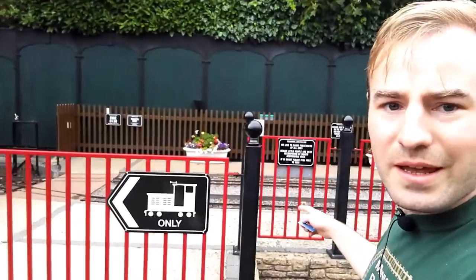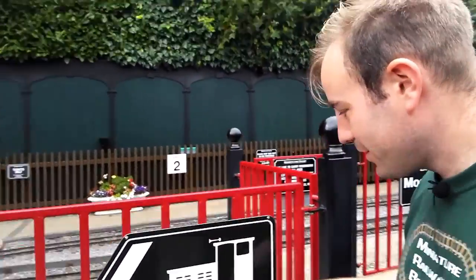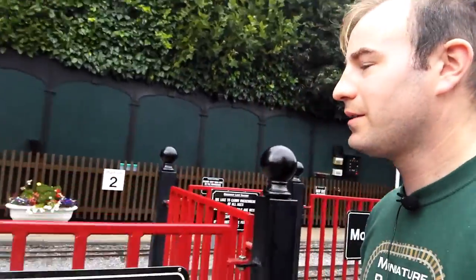So this is the Mark 1 carriage, and the railway station is just here. So we've just got to wait for the train. I like this sign that shows a picture of their diesel loco. It looks like the train isn't here. So what we'll do, we'll just have a little look round here.